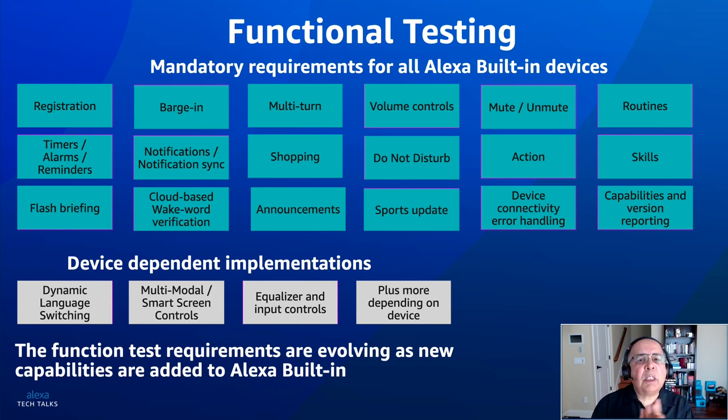We also test for physical buttons on the device itself, things like muting and making sure that the mute button works. And then of course the action button, where you can bypass the wake word and just push a button to ask, you know, what is the capital of France. And then you also have your volume controls, the up and down volume controls, to make sure that those actually work as well. So not only is there the automated testing where you can test everything by voice, but you also have the physical testing to make sure that you're actually touching the device and that you're able to control all these different aspects of the device.